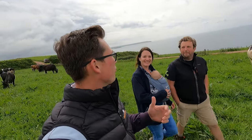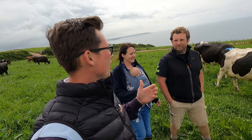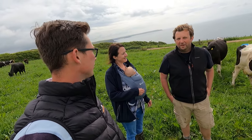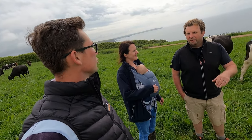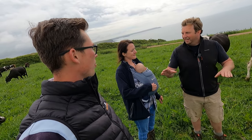So do you want to talk me through a bit about the grazing system that you have here, because it's very low input? Yeah, so it's all about trying to convert the grass into milk with as little supplement as possible. So we're measuring all the paddocks weekly with a plate meter. It goes onto a computer program, so we know exactly what feed is on the farm, and then we can allocate that for these cows.